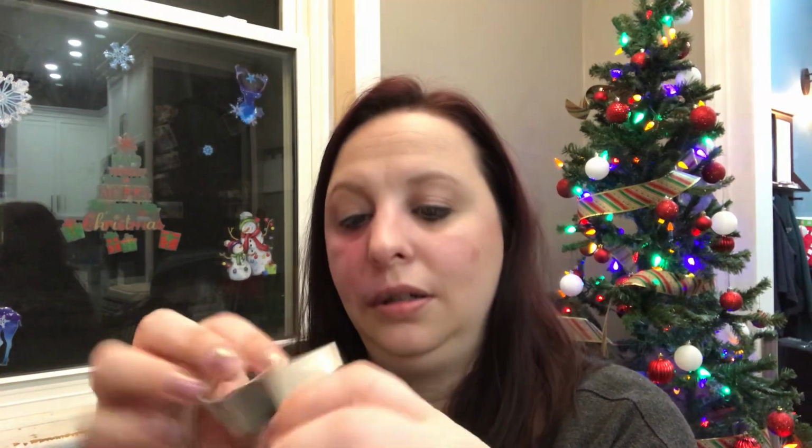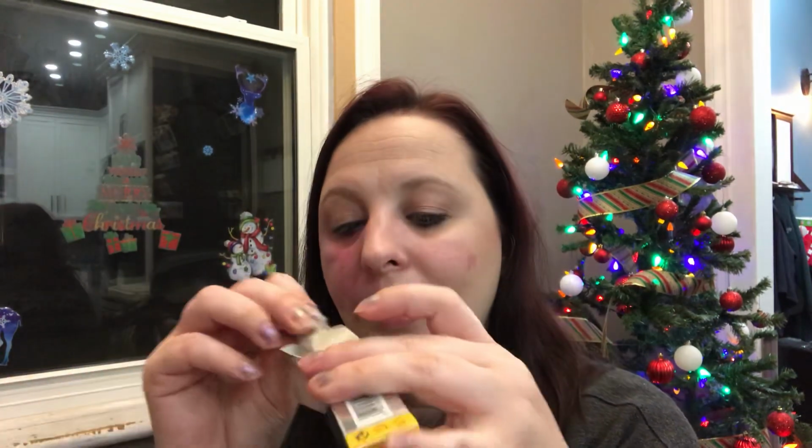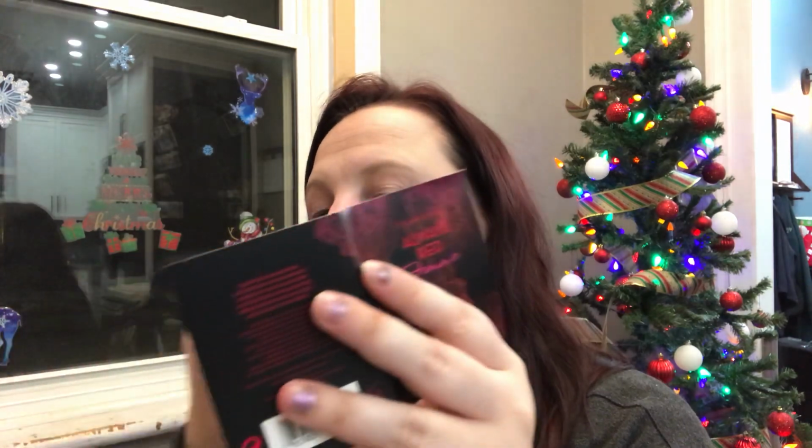So let's see here. Such a huge box, such a tiny sample. But with the eye stuff, you don't need a whole lot. Seriously, the packaging doesn't need to be that big. As well as Always Red. I have so many perfume samples. I need to start wearing perfume more. Ooh, that's kind of powerful. It's very floral. I like it though.